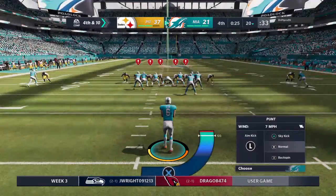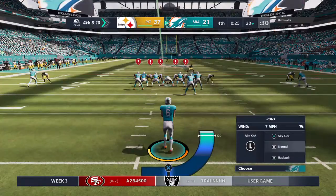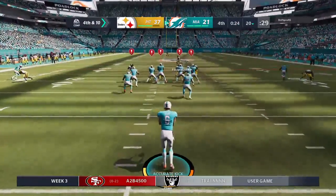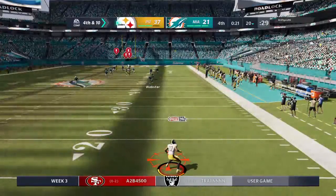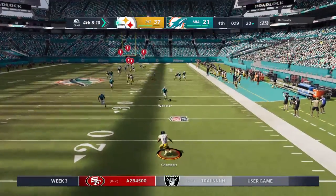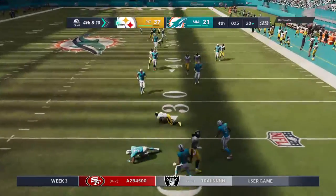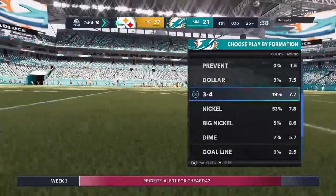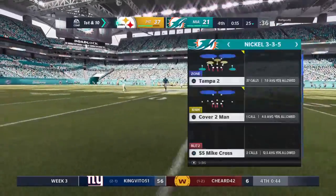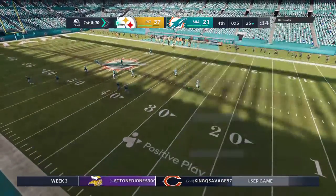The Dolphins will send out the punter now as he'll come on to kick this one away. He steps into this one, and this is a rocket. This is taken at the 18. They'll call that a punt of 59 yards. Tough to do better than that. And control of the football switches hands here with very little time remaining in this contest.